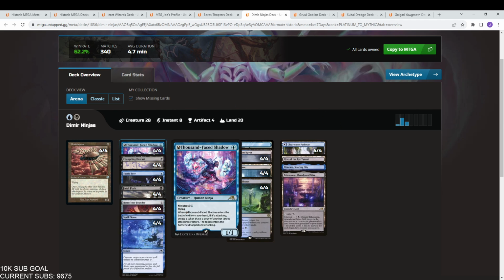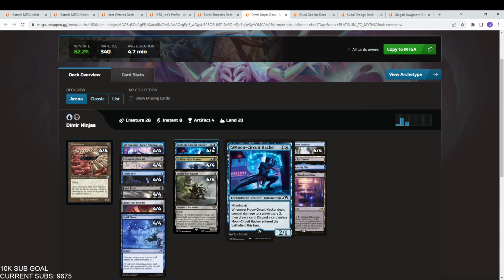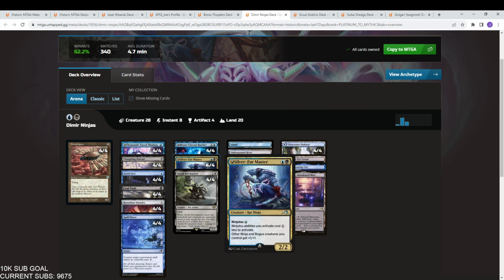So Thousand Face Shadow only costs 3 to ninjutsu in this version, in this deck, as opposed to the previous real copy, which is just 4 mana, 2 and 2 blue. And then you have Moon Circuit Hacker. I think this one is a 3 mana spell normally, but this is Ninjutsu 1. Silver Fur is Ninjutsu 1 as well, as opposed to Ninjutsu 2. So this really just powers up.